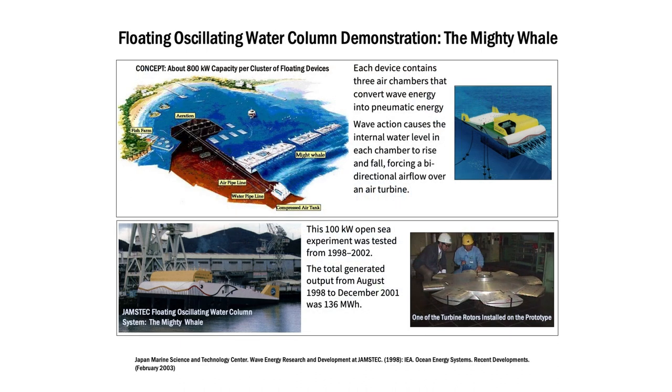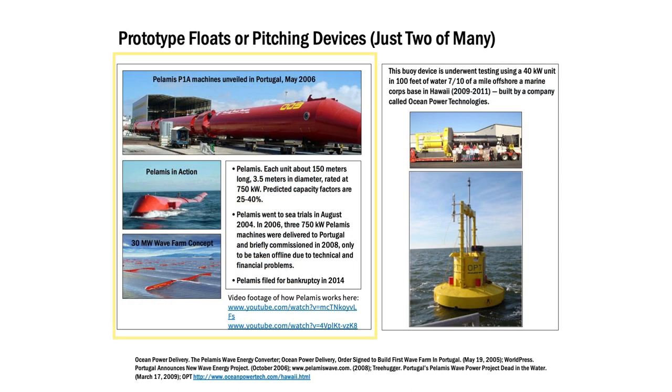The oscillating water column demonstration, this was a floating one called the Mighty Whale. The idea was that you'd have the floating thing and it would capture that water, and you can see why it was called the Mighty Whale. They made it look like a whale. This is an older technology, no longer operating, but was one of the early ideas. Another early idea for the prototype pitching or floating types was this big snake type thing that would go back and forth with the waves. There was a lot of excitement about that, so I still include it, but that startup did not last, and I think it's filed for bankruptcy, and I don't think there's a lot going on with that now. And then more of the more recent technologies are more about up and down motion.